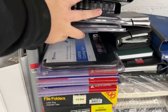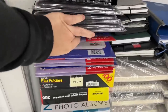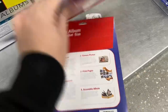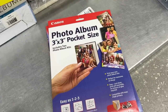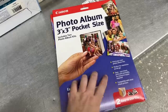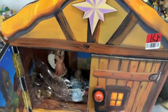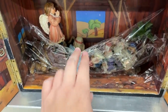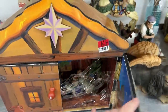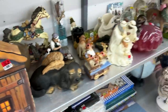There's some art sets. Cooling laptop fan and a photo album size 3x6, what is that? Easy to use kits. What are you? Print your own photo album. What is it? Print a symbol. Oh, you can fold them up. Oh, that's neat. $14.99. Look at all the people. How cute is that? But you know what? This is all paper. It'll all tear. When they go and try and take that paper off of there, it's gonna rip. That is for sure.